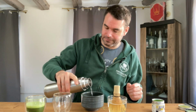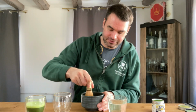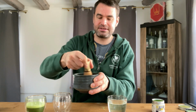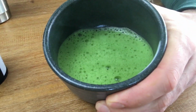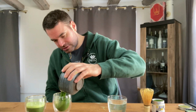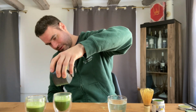And then we're gonna add 100 milliliters of water, which is around 3 to 3.5 ounces of water. And we're gonna whisk again, same zigzag motion as you can see. So preparation wise, exactly the same. And we can see also here a very beautiful foam that is forming with this matcha. So quite a nice sign that there are a lot of amino acids present, which in my opinion are really pushing. Voila.